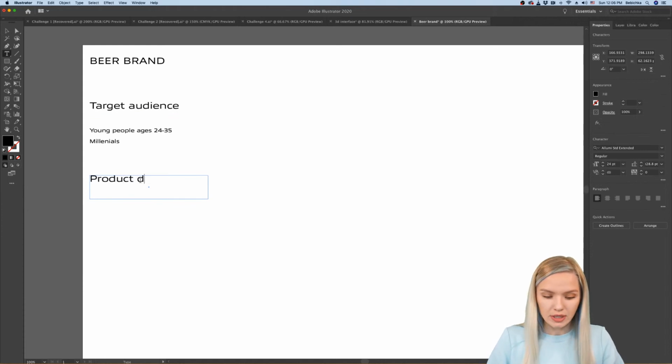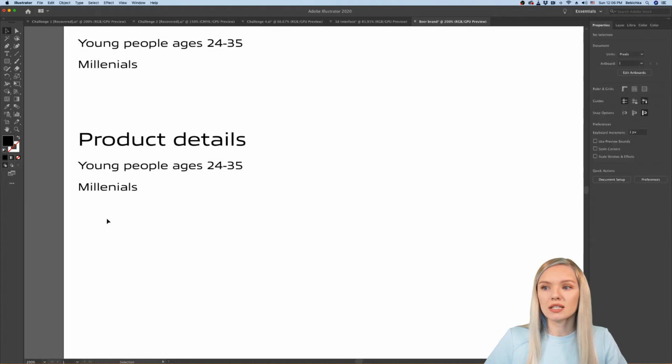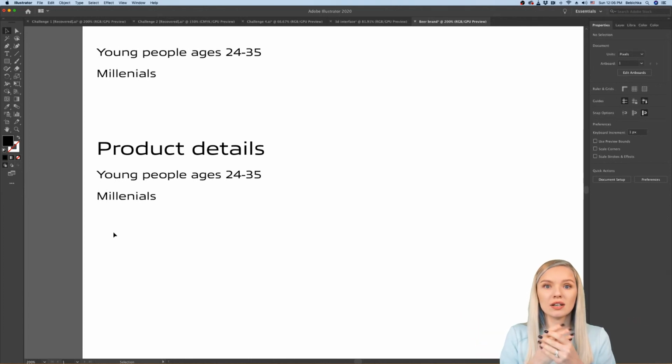Product details. Let's say, you can literally make anything up. I'm making things up right now. Of course, if I have a client, I would be asking him the questions. Why I'm writing this down, product details, is because I want to know what type of shelf I'm dealing with. Am I dealing with an online seller or retail person, or am I dealing with a supermarket?